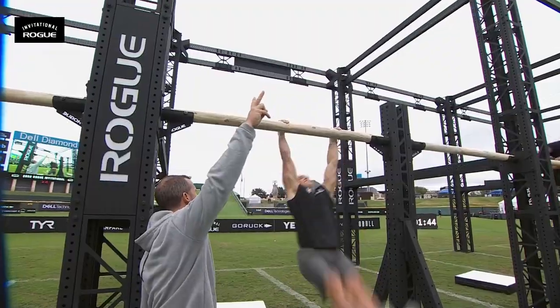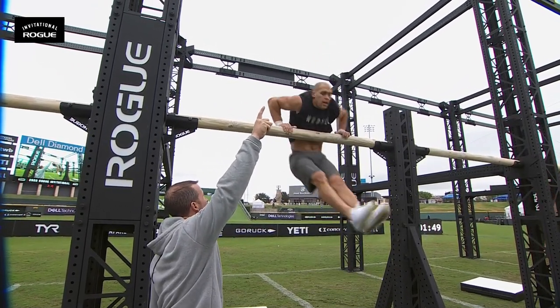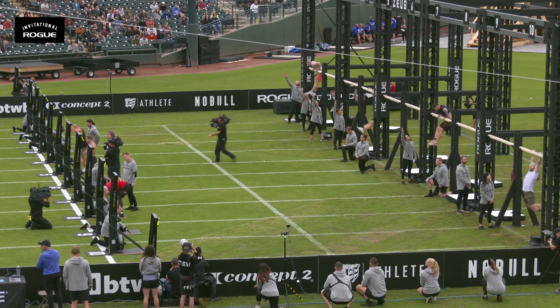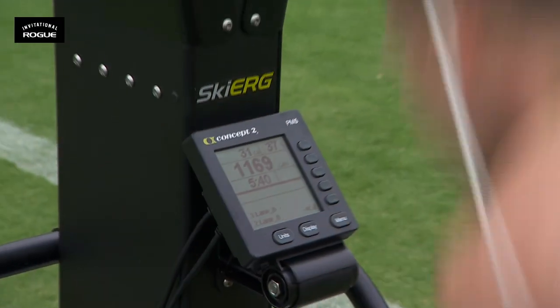What I like about that smooth transition is that he hit the ground jogging, which means he was anticipating and understanding the value of this ski component here as element two. Cole Sager now the third man to the 40-calorie ski.